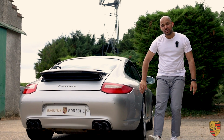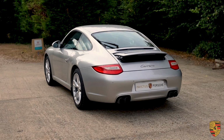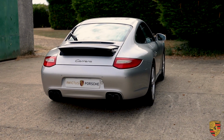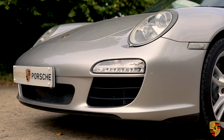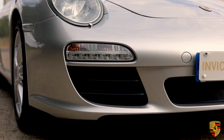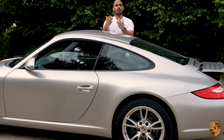Now, they've had a redesign in terms of the rear bumper, which is a little bit more aggressive, especially this line, the LED lights, and the front bumper has been redesigned slightly. But in terms of the size, whether that's the width or the length, it's pretty much about the same thing. What does the 911 Carrera, just the basic Carrera, actually mean to me personally?